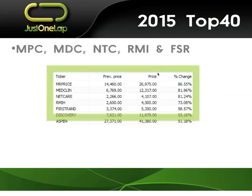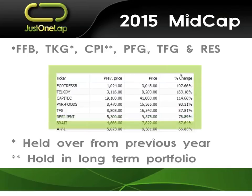And then here are the mid-cap stocks. I mean, look at those returns. Fortress B up 200%, Telkom up 163, Capitec 114, Pioneer Foods, the Foschini Group, and Resilient. So in the first bunch here in the top 40, we're quite dominated by financials, well, two financials and two health, and then a retailer. And then here we've got two properties coming in, Fortress B and Resilient.